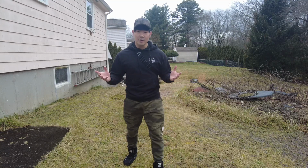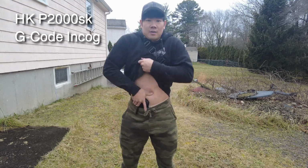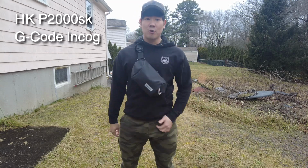As you can see, it doesn't interfere with my draw. I can still draw my weapon just fine, with the sling on in the back or the forward position.